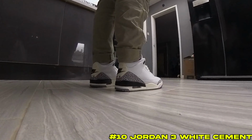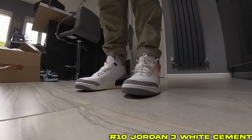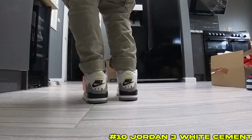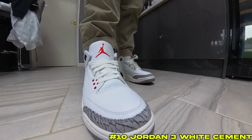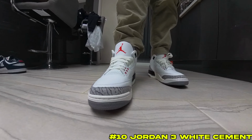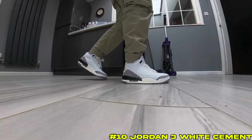Coming in at number 10 is the Jordan 3 White Cements Reimagined. Now this is a recent sneaker release and it actually took a lot of people by shock. With this being a reimagined version, it's almost like a remake of the original White Cement Jordan 3s. However, the quality used on this sneaker does make it really comfortable. Very nice buttery leather, the white laces, and even the contrasting red Nike Jumpman logo. This sneaker will cost you about £220, however if you have smaller sizes below 6 you can get it a lot cheaper. Definitely one to consider for your collection.